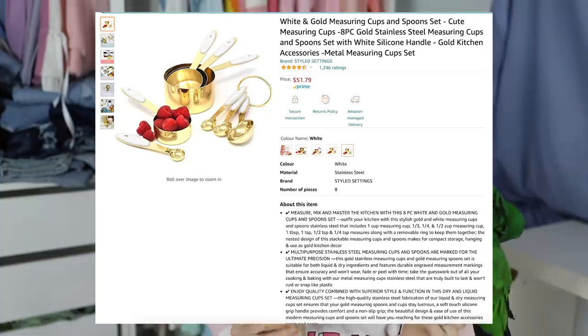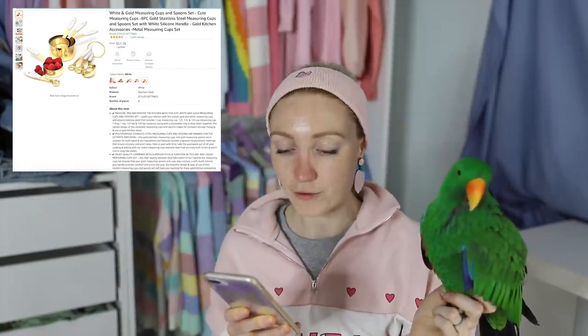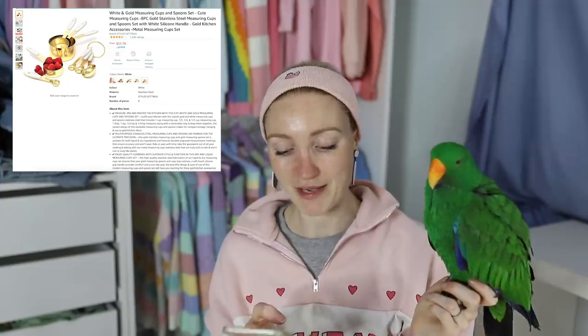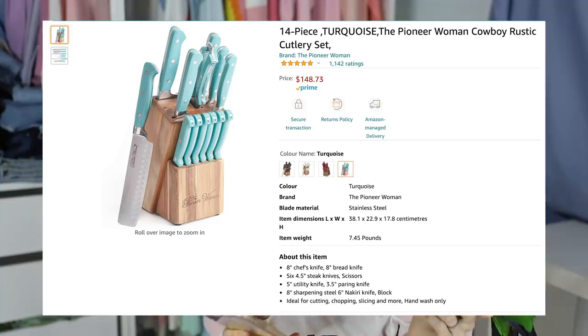These are so cute. This is a measuring cup set. It even says in the name, cute measuring cups. Sold. There are 8 of them, so it comes with 4 cups and 4 spoon measurements. The measuring cups I currently have, I got from Daiso. They were $2, $2.80 or something. So it is a fair bit more than I'm used to paying. But if they're nice and if they last a long time and they look beautiful, well, $50 might be well worth it.